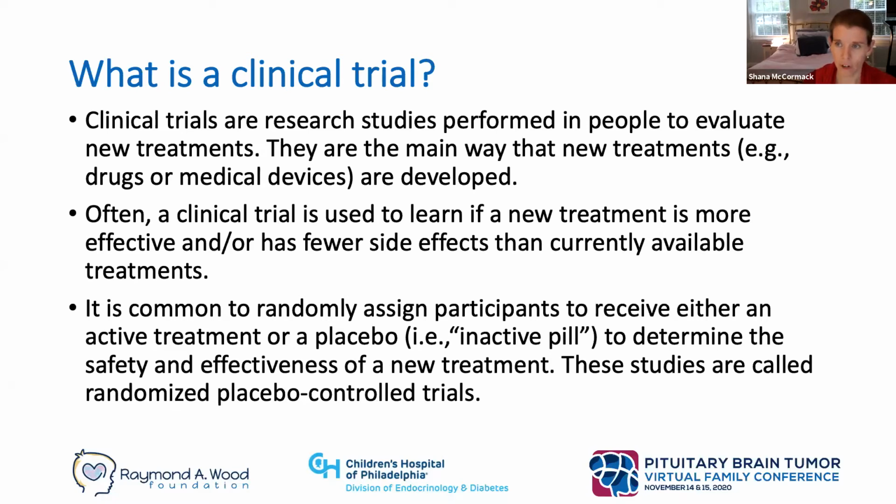Often a clinical trial is used to learn if a new treatment is more effective or has fewer side effects than our currently available options. And in clinical trials, it's very common to randomly assign participants to receive either an active treatment, the investigational medicine, or a placebo, an inactive pill, to determine the safety and the effectiveness of the new treatment. When studies have these designs, they're called randomized placebo-controlled trials.